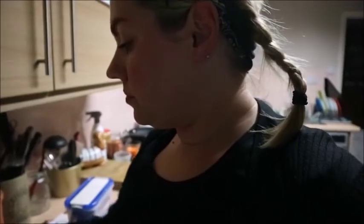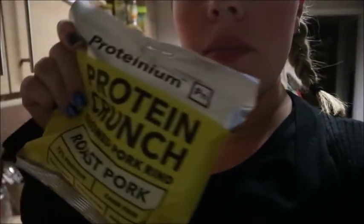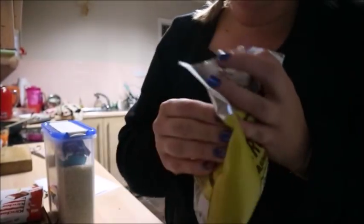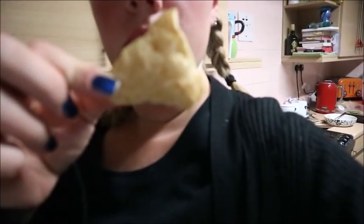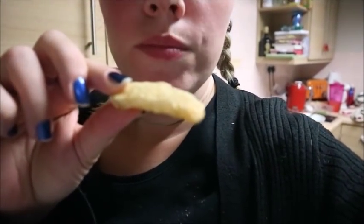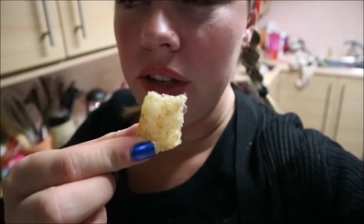It's snack time. I've got the rest of my caramel bar and my pork scratchings. I'll just show you these because they're amazing. These are my favourite things out of the whole thing.